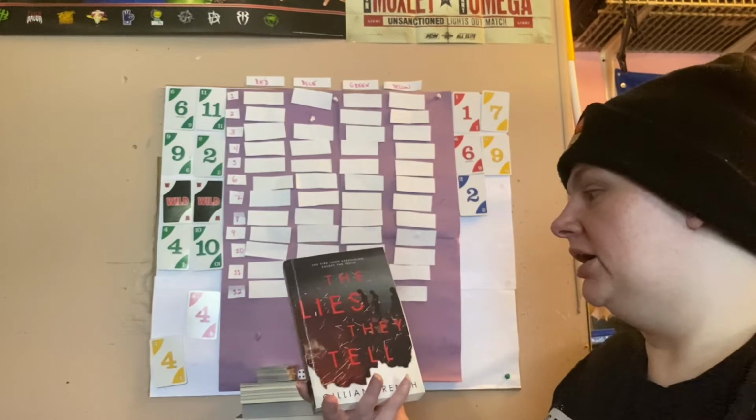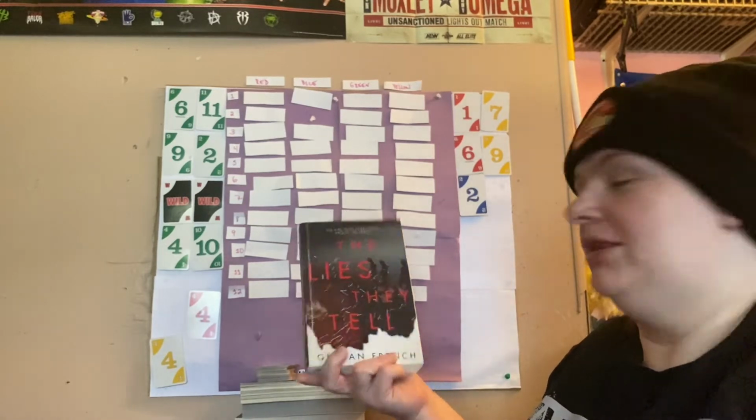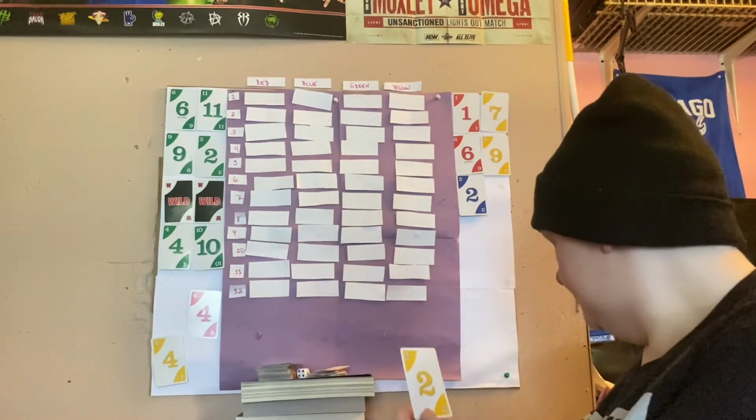So with such a low rating on Goodreads, I don't exactly have a lot of high hopes for this. But on the bright side, if I really hate it, I can DNF it, and that'll mean getting through it faster. So I guess I'm reading this month. Draw number 6 is a yellow 2.